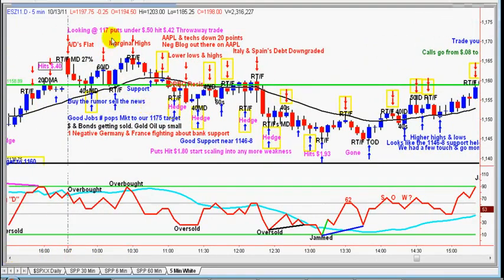Okay, so here we are. We're looking at the 117s under 50 cents. The market's rallying. We're retesting the high. We just make a high. We go 27% higher. That's one of the magic formulas in New Era Trader.